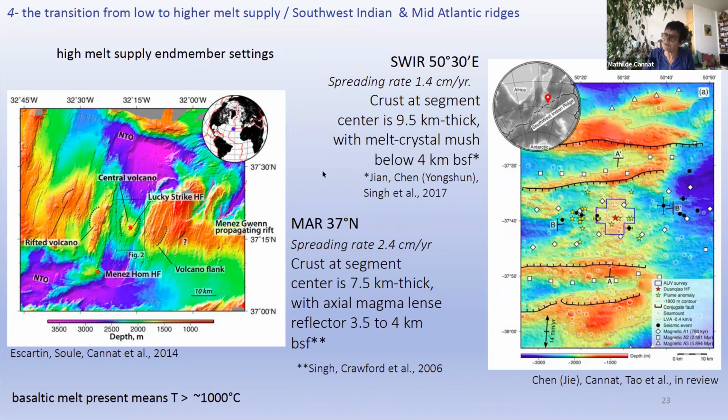One important constraint in this thermal modeling is the geophysical constraints we have on high melt supply magmatic settings at slow and ultra-slow ridges. There are two very well studied magmatic settings. One is the Lucky Strike segment with the Lucky Strike central volcano, where the magmatic crust is 7.5 kilometers thick. You have an axial melt lens reflector at 3.5 to 4 kilometers. If you have basaltic melt, it gives you a thermal constraint: probably a temperature of about 1000 degrees at this depth, and the spreading rate is 2.4.